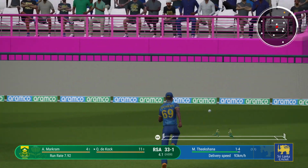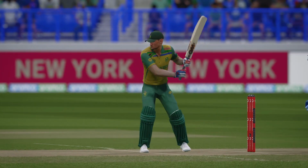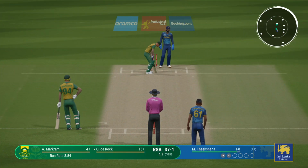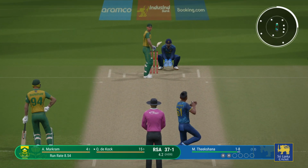Shot, leant back and punched through the gap in the offside, and that'll be four. Just sheer power off the back foot. Don't need to worry about running. This delivery just needs to be pitched up on a length. Too short, and you're going to get punished on this pitch.